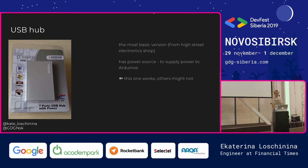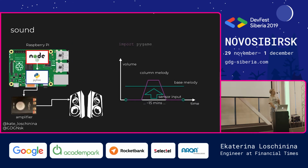USB hub. I think it's quite a story, because I bought this USB hub in a high street electronic shop. For the ones who are not familiar with London slang, this is a shop that usually resells stolen iPhones, a really, really dodgy electronic shop. But apparently this was the only USB hub that worked, because we tried more fancy versions and for some reason they don't want to transfer all the data through them in the same manner. If anyone from the audience knows why, please let me know after the talk, because I'm still puzzled by this.